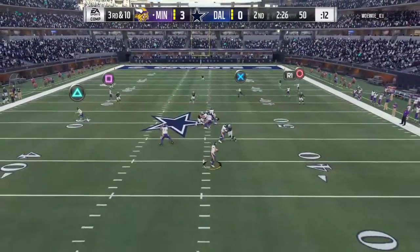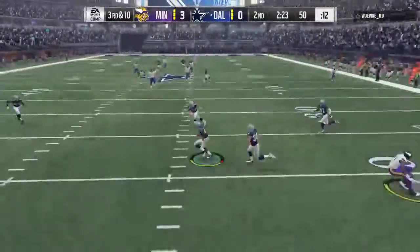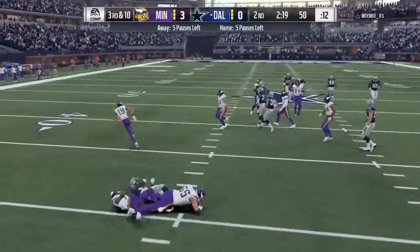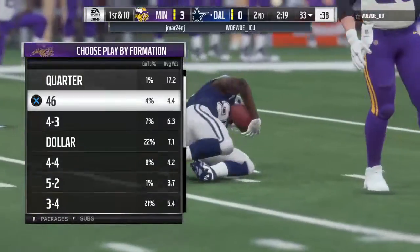From the 50, it's Keenum. Lets it fly for Treadwell. And he fires one that's intercepted. Picked off by Jordan Lewis. Oh, fighting off the defender. And he's able to get it back to the 33-yard line.